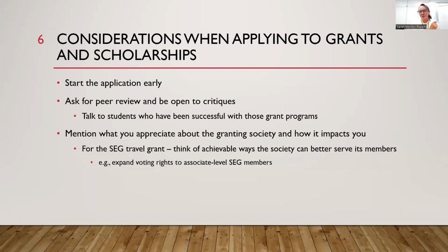And so this bottom one is kind of very specific. Maybe talk about what you appreciate about the granting society and how it impacts you as a member. That's not always a question. I talked about this specifically for the SEG travel grant for when you have a paper accepted. I remember one year when I received the travel grant, it asked me what, if anything, I would change or wanted to see the society do. Although it's not at all related to the paper that I submitted, or to research, the thing I told them I wished to see was for them to expand voting rights to associate level SEG members.